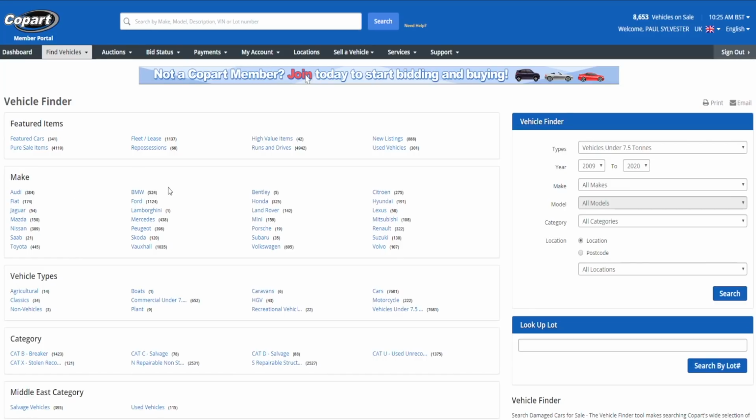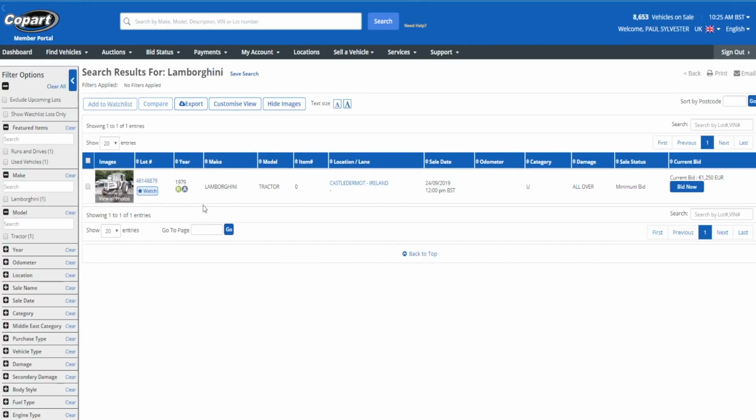However, this page doesn't work very well, and let me show you why. So here we have one Lamborghini. So if I click on that, that will come up with a tractor. Okay, fair enough.